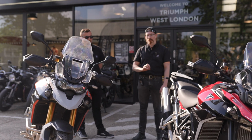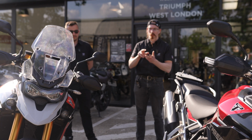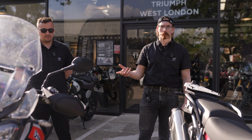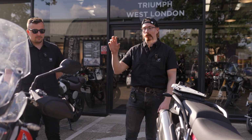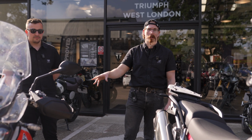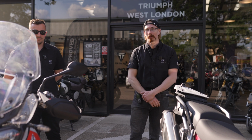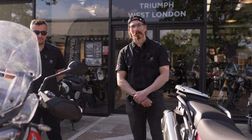The Rally, I love the Rally. Turning is very sharp because you have got a bigger, thinner front wheel. If you are doing some off-road stuff, I've been very fortunate to have been able to take a 900 Rally off-road in the past, and it was just about one of the most enjoyable and easy days I've ever had in that environment.